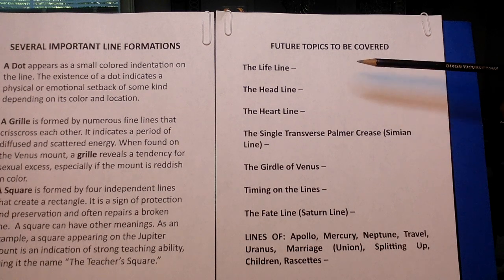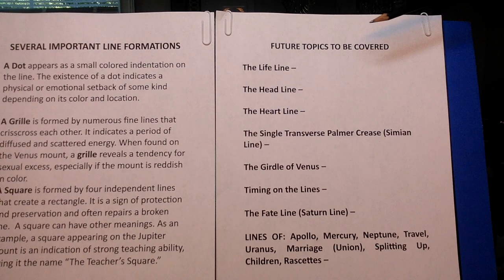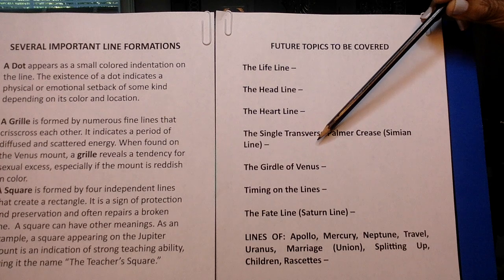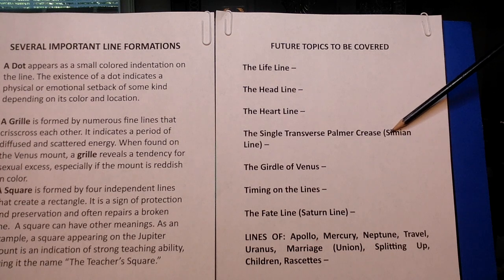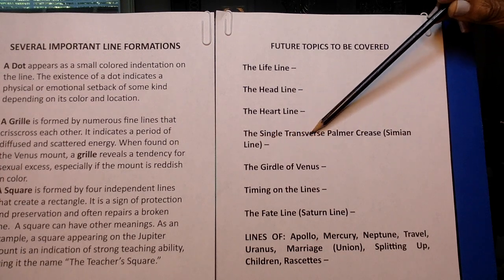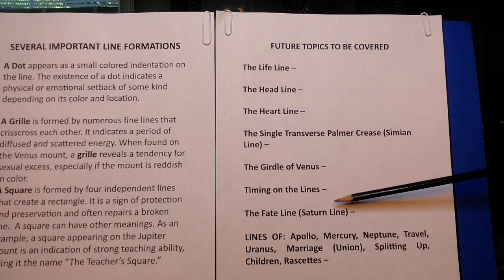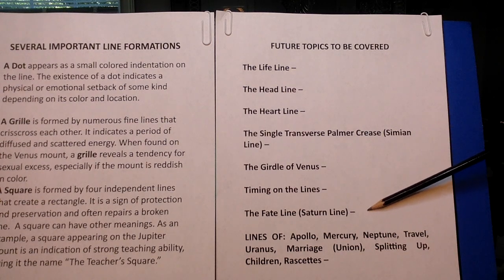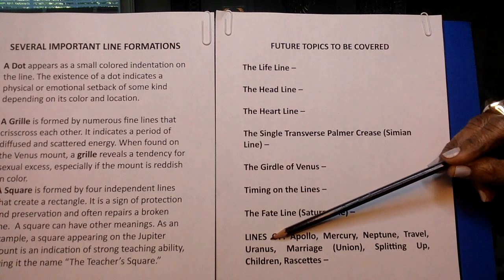All right, what I have here are the future topics that I will cover in greater detail. We're going to cover the lifeline, the headline, the heartline, the single transverse palmar crease line, or as you know the name more commonly, the simian line. This is the correct name. All right, the girdle of Venus, timing on the line. So you'll be able to do it yourself. I've gone over it before, but we're going to do it again. Hopefully it'll reinforce you. All right, the fate line, also known as the Saturn line, and other lines we'll cover.